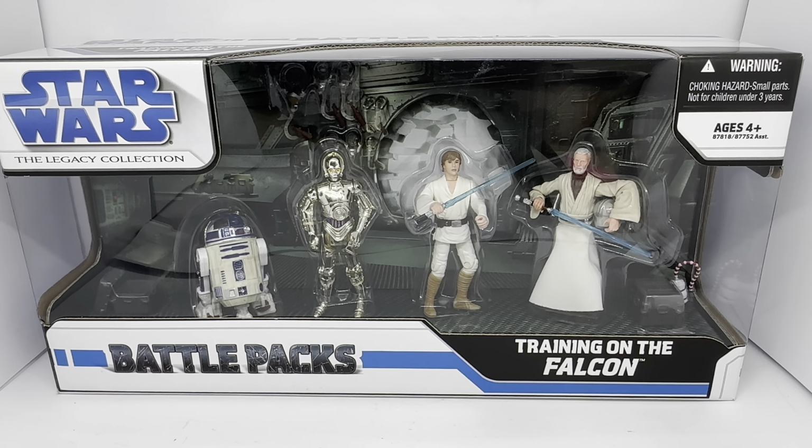It features 4 action figures, and it basically centers on Luke Skywalker being trained by Obi-Wan Kenobi on the Millennium Falcon, where he's doing lightsaber training with the floating ball that is attacking him. He's blocking the ball, trying to feel the movement of the ball and the shooting through with the Force. So anyway, I've digressed a little bit here.